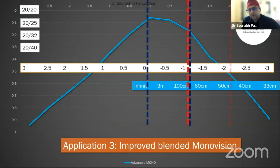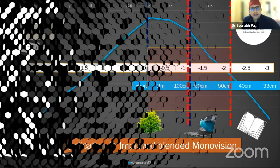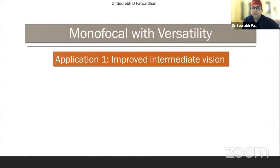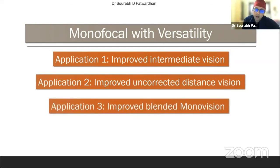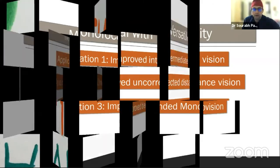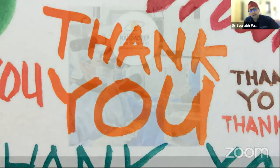So these are the three different applications we can use with this IOL, which I tried in my own patients. So it has versatility. It is not just a monofocal IOL. With the depth of focus it provides, we can decide whether we want to improve the patient's intermediate vision, or we want a better uncorrected distance vision, or try blended monovision in that particular patient. So this is all from my side. I'm quite happy with this particular IOL technology because it offers a lot of different options as compared to a standard monofocal IOL.